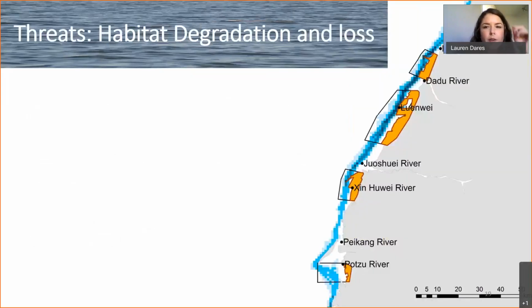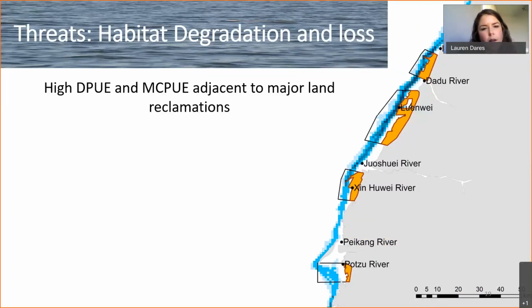And so there are lots of different land reclamations along the coast of Taiwan. I've just highlighted 4 of them here. And we actually find that there's very high number of dolphins and number of mother-calf pairs adjacent to these major land reclamations. And if you recall, again, that the 2 circled areas are the areas of especially high dolphin density, which overlap with 3 of the 4 land reclamations that I've highlighted here.